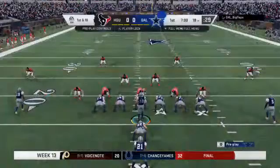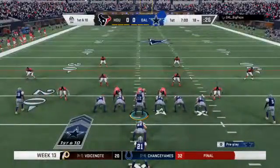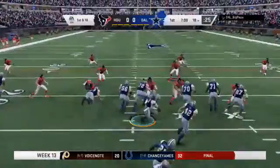Let's go now. 60 outlaw. Let's get it together, defense. Let's get it together. Now.